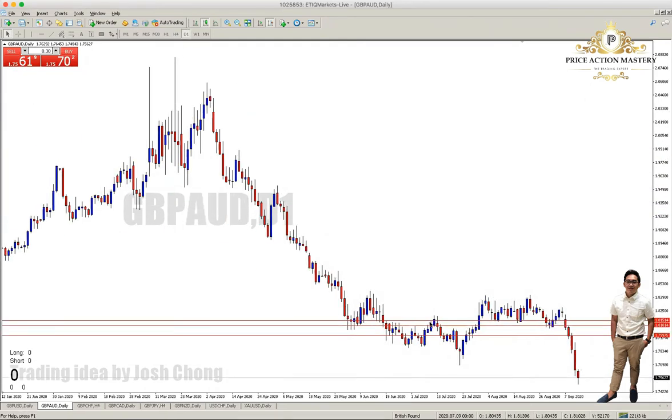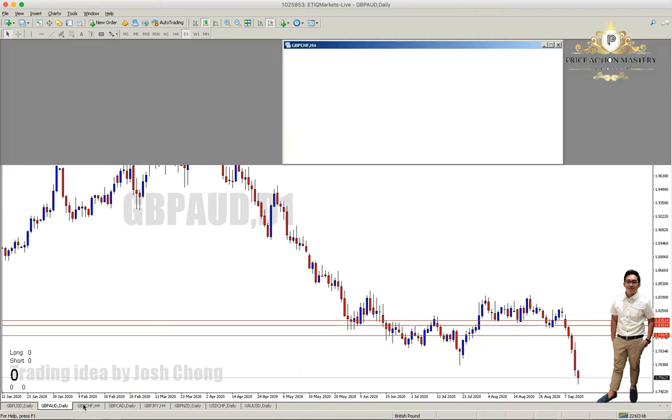Okay, GBP/USD is quite a clear trend, showing downwards. For this one I'm not going to give a lot of comment, because basically if we wanted to trade, we would wait for a retracement to have a short trade.